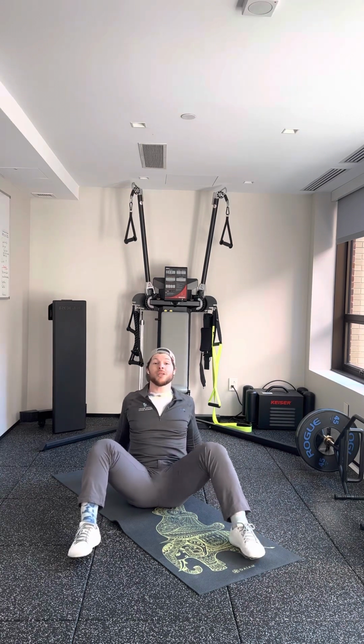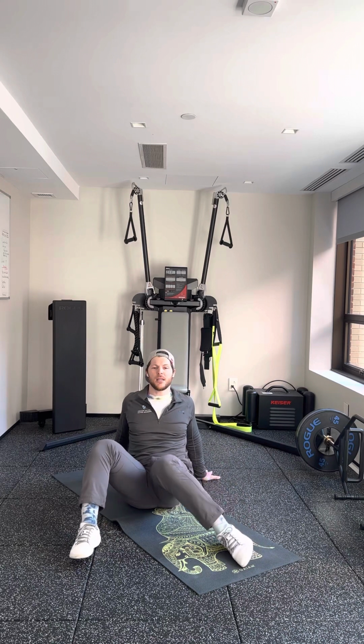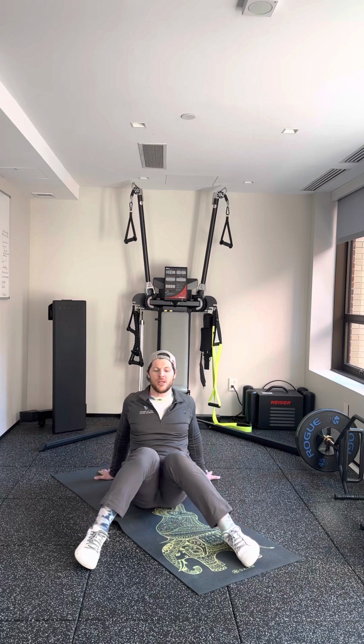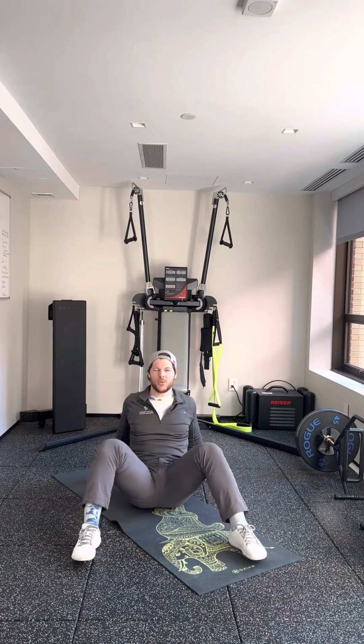And then we're just going to do one knee at a time. We're going to reach the knee in and out. Reach the knee in and out. Both knees together. If they can touch, squeeze them together and out. Let's do it a few more times.